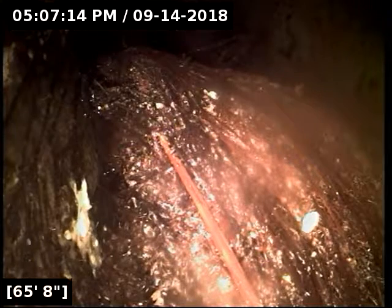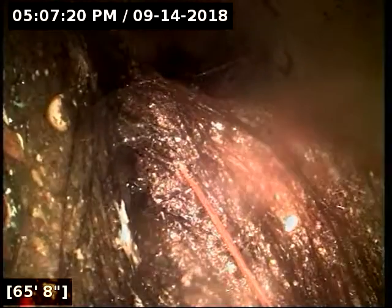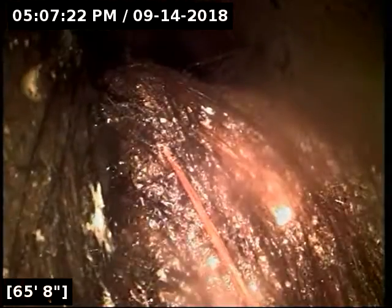I'm picking the locate up here about barely 6 inches into the area underneath the sidewalk, so just under the edge of it basically. We're about 6 feet 6 inches deep here.